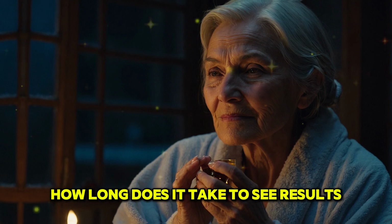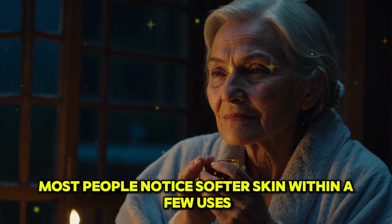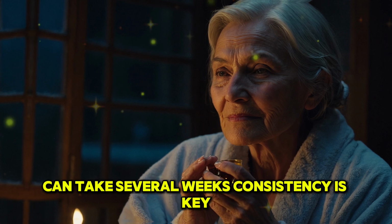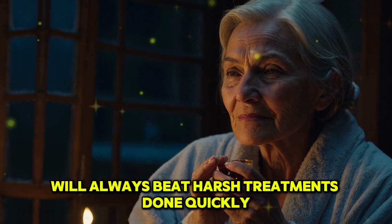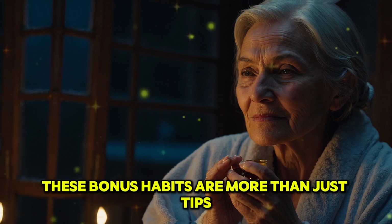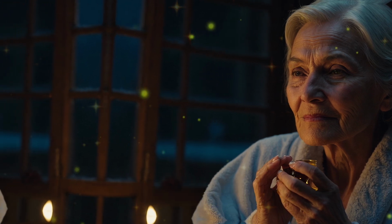How long does it take to see results? Be patient. Most people notice softer skin within a few uses, but visible improvements in tone and texture can take several weeks. Consistency is key. Gentle care repeated regularly will always beat harsh treatments done quickly. So there you have it. These bonus habits are more than just tips. They are small, loving actions you can take to support your skin and your well-being.